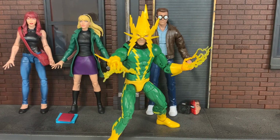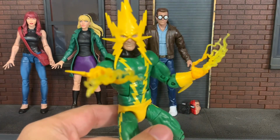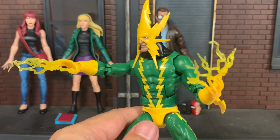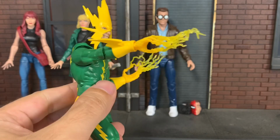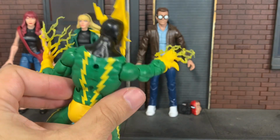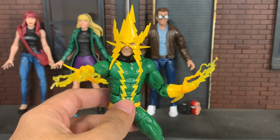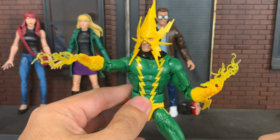Taking a look at Electro next. Finally, yes, everybody has said it. We finally got our Electro. We finally got our Sinister Six. Fuck yeah. This dude is great and a huge welcome addition. So they tried to give us that extra Electro head on the modern Electro body, and we weren't having it, and they heard us. So, you know, when your complaints are valid and legit, Hasbro may answer our prayers.